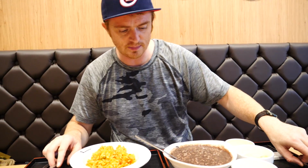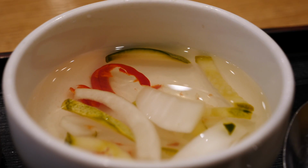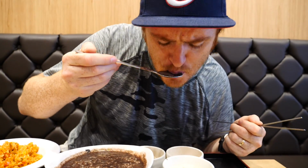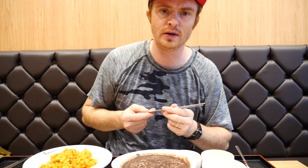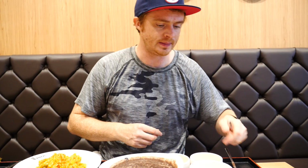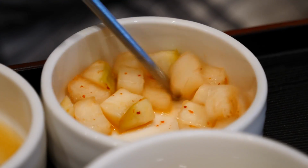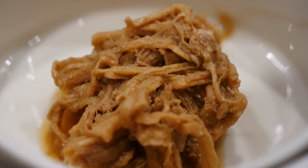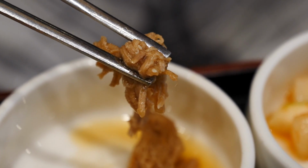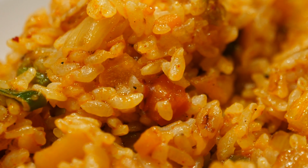Phase two is the kimchi fried rice, but before I do that, I'm gonna try all the side dishes here. Let's try that radish. Oh, that's different than the other ones we've been having. That one has some sweetener. It's kind of sweet and sour. Very refreshing. Cleanses your palate. Okay, let's try the radish here. Yep, nice and juicy. I have the meat. It's got a really nice tangy sauce. I think it's like a soy-based sauce. Very tender meat. So the only thing left for me to try now is the kimchi fried rice.